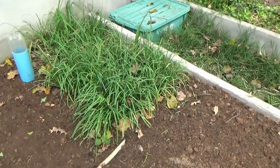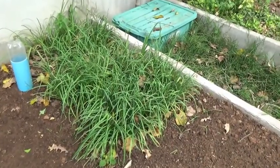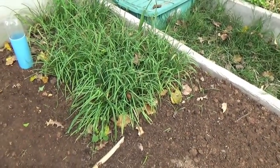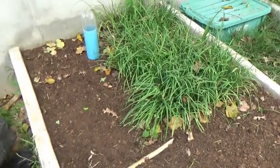I might do a video on this when they harvest it. It's ready to harvest now. They pickle it. That's how they preserve it. You'd be surprised how much will come out of this one little area. And every couple of weeks, 2 or 3 weeks, you can harvest this. Grows really quick.